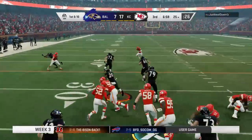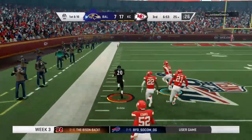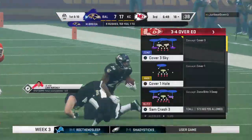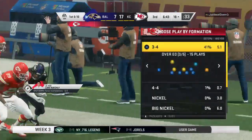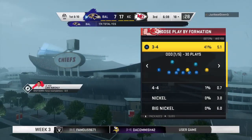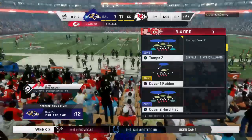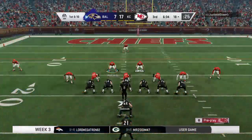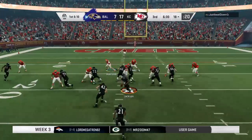Breida to get the 3rd quarter started. He'll have a first down past the 40. And he'll finally be taken down at the 18. It's a big play there for Baltimore. 57 yards on the ground. And the Ravens first down. Line of scrimmage moves from their own 25 all the way to the red zone now for 1st and 10.